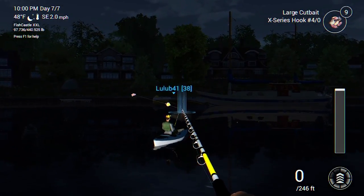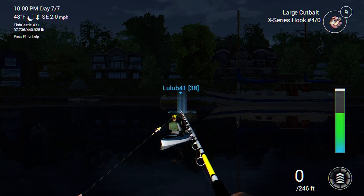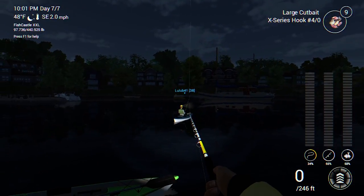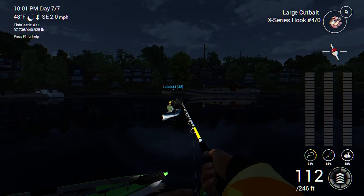Now you guys will see there's like a yacht style boat off to the right of me. To the right of this person that is in the kayak. I'm going to cast right to the left of the hull of that big yacht style boat out there. It's hard to tell tonight. And look at that. We got a ding already.